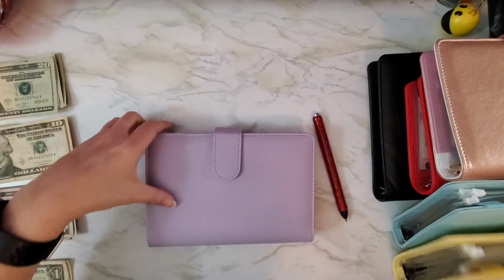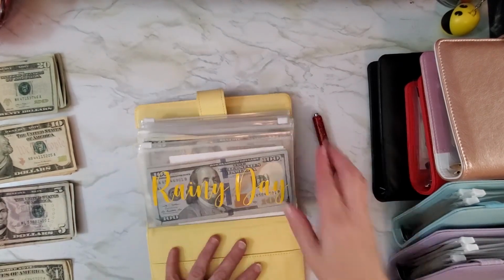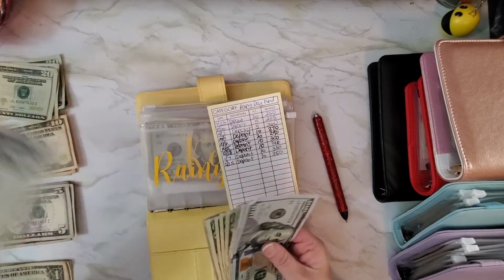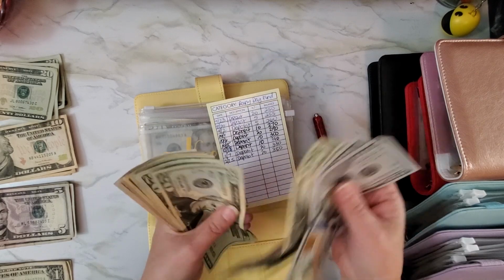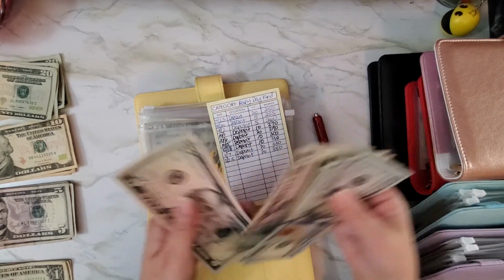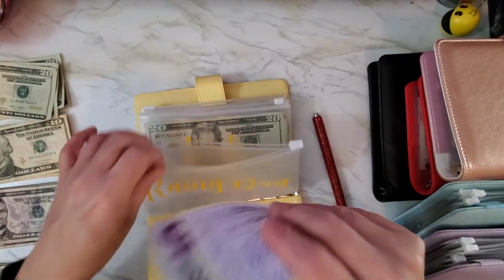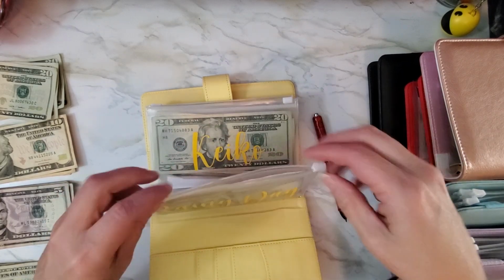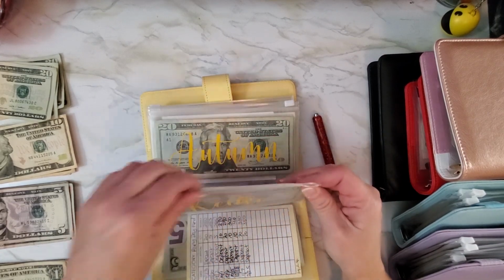And that binder will be my savings binder. My rainy day is going to get 20. So I got 100, 200, 300, 370. I'd like to get this to $500 as my mini on-hand emergency fund in case I need it right away without having to worry about going to my bank.